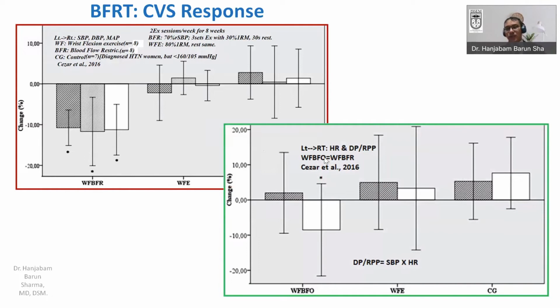Similarly, they also reported heart rate and the DP. What is DP? DP is double product or rate pressure product. Rate pressure product, or double product, is basically the systolic blood pressure times heart rate. This is the indirect measure of the oxygen consumption by the heart. That is how much oxygen your heart is consuming, or what is the oxygen metabolic load of your heart, or how much your heart is working. So indirectly, by knowing the DP, you are able to know this.